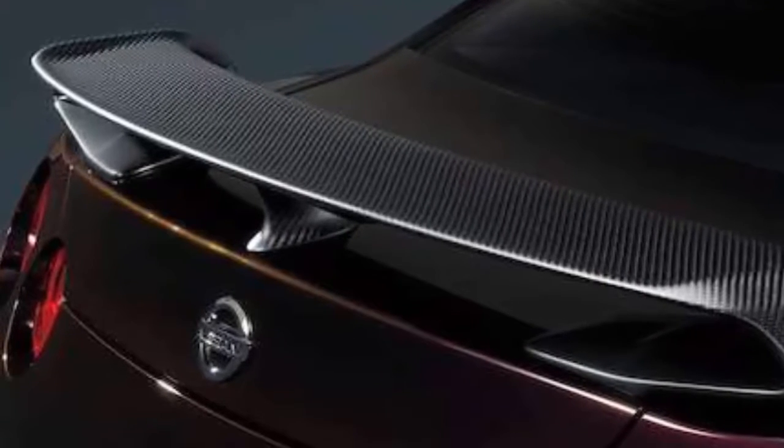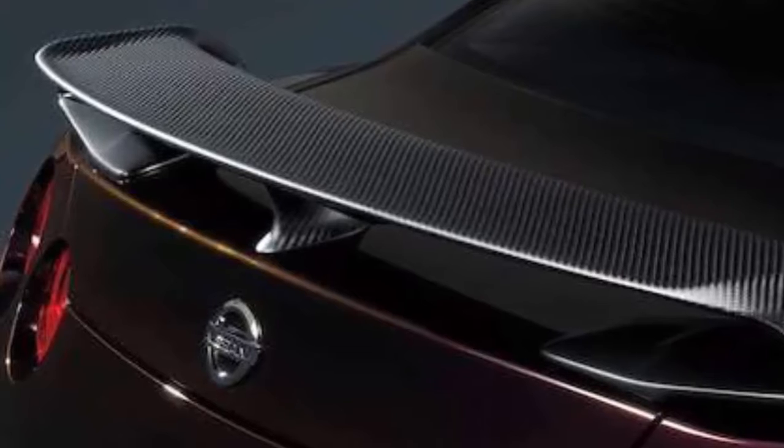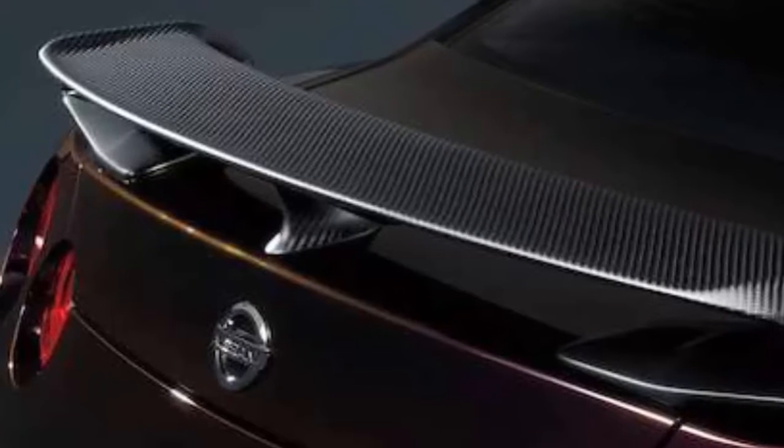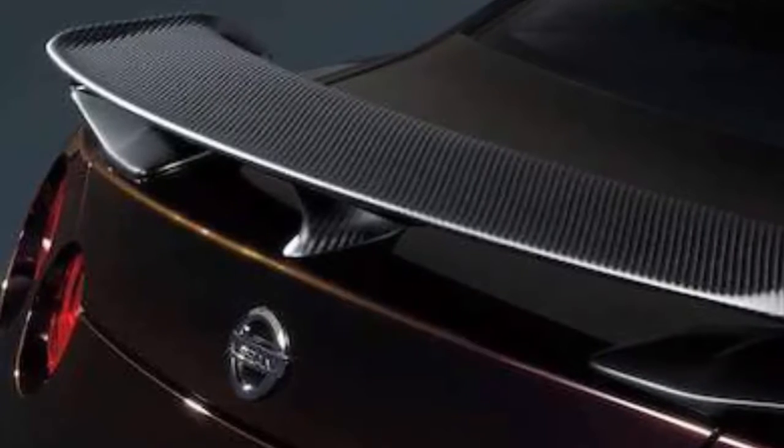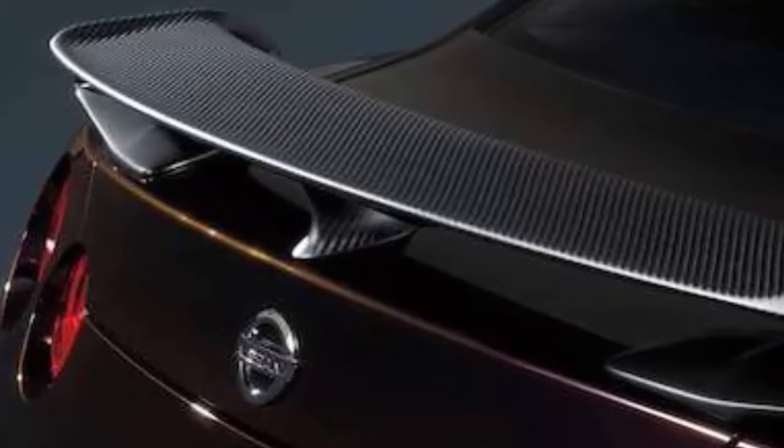That's if they have such events in Japan, that is. It's the only market where Nissan plans to sell this GTR variant. Pricing details are promised in January.